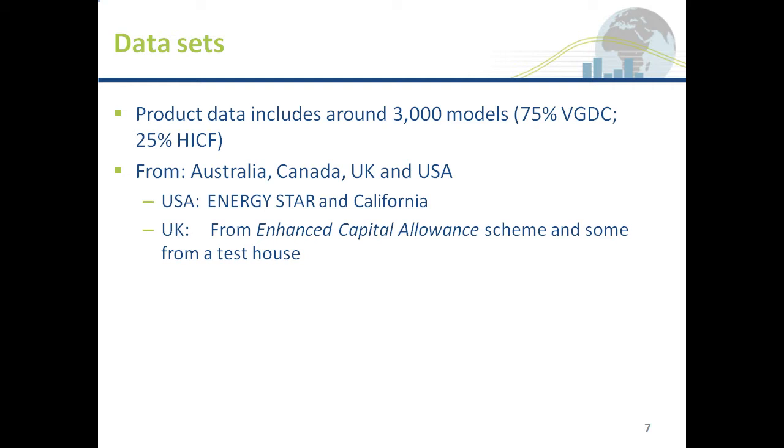The data sets we received from the UK was one from an endorsement scheme which is run in the UK, which allows capital allowances for those purchasing cabinets that meet a certain efficiency criteria, and so that dataset represents only better performing products on the UK market. It is a voluntary scheme, of course.